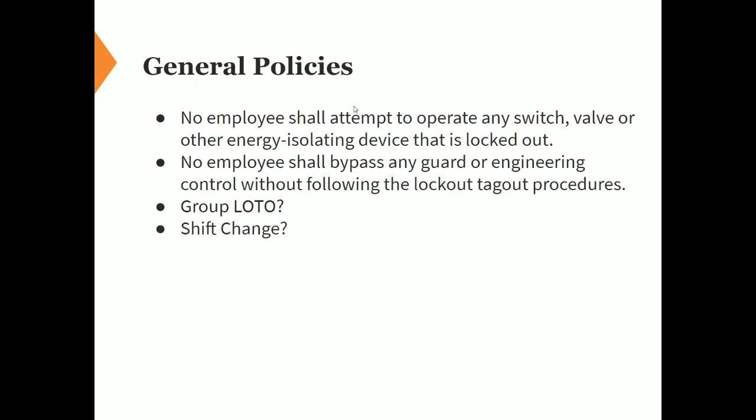And then if you have a shift change, oftentimes I tell people if there's a shift change, the new shift puts their locks on it, the old shift takes theirs off and it stays locked out. You just transfer it. But everyone should use their own locks. But you should have your own shift change policy in place for lockout, tagout.